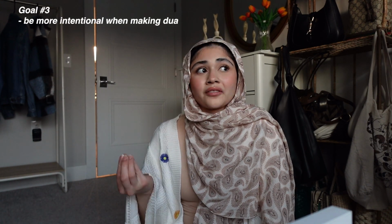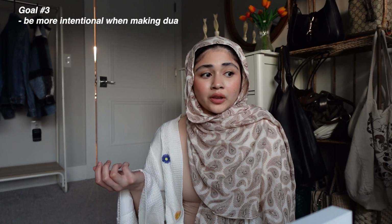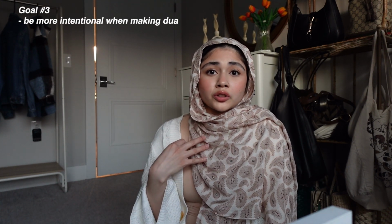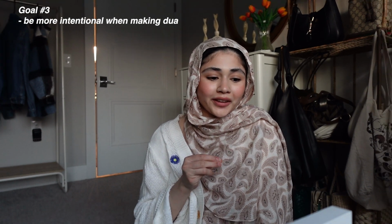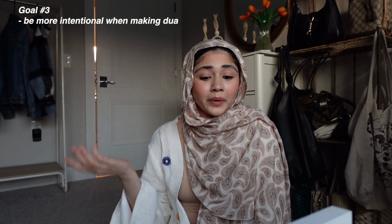With my dua, my prayers that I make after the 5 daily prayers and just throughout the day, I want to be even more intentional with those than I already am. I feel like if I am very intentional about it, then I will think about whatever those goals or wishes of mine are throughout the day, and me and my own human self, I can work hard to reach those goals, of course, along with the help of God.